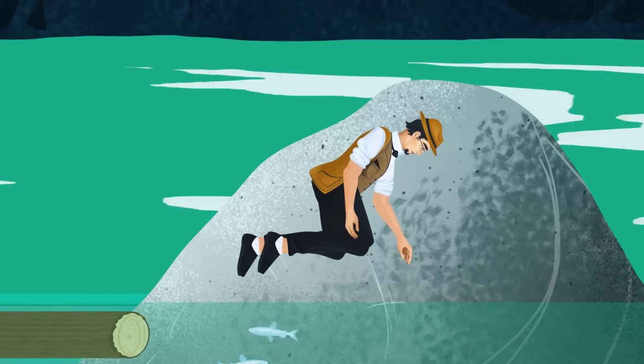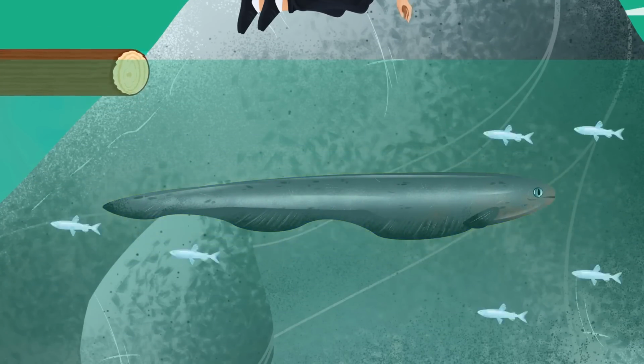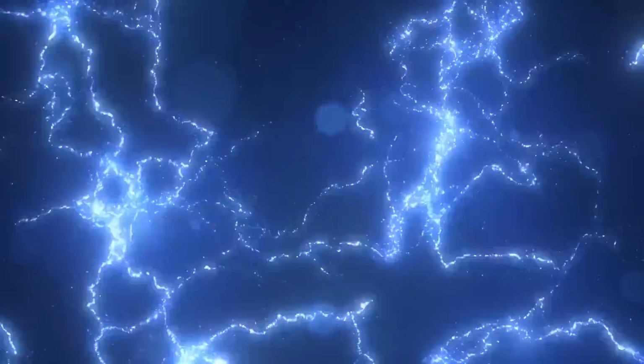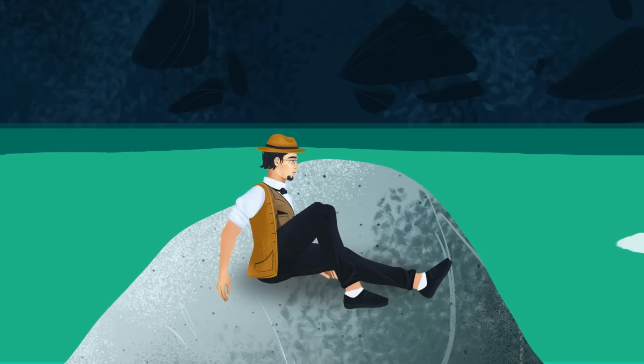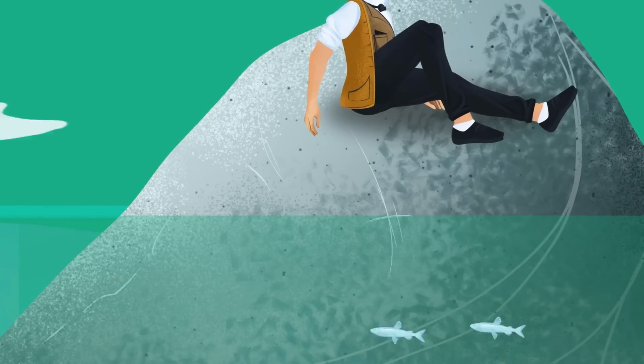There's a huge electric eel underneath the rock. Despite their name, they're more related to catfish than eels. They use their powerful 600 volts of electricity to defend themselves and catch food. You're stuck, unless you're like the common basilisk that can run on the water like a jet ski.